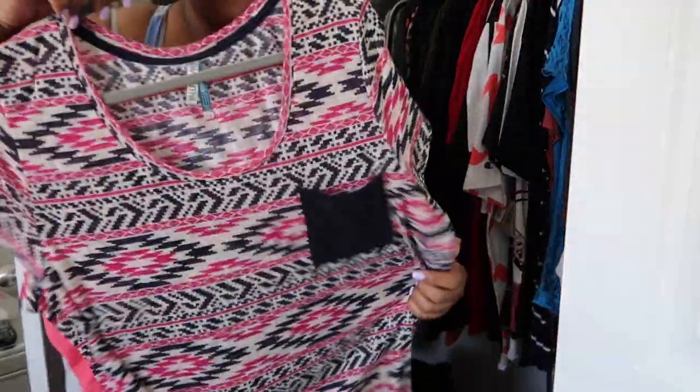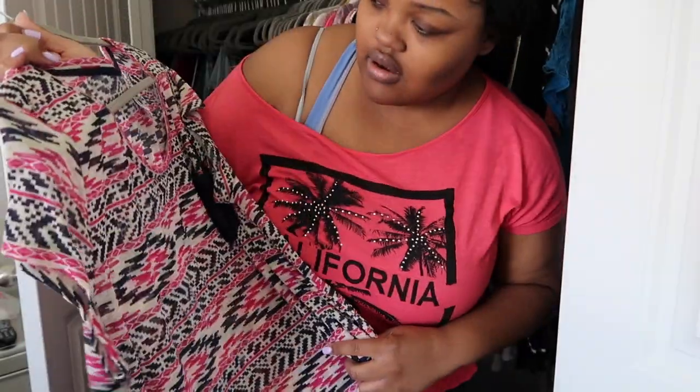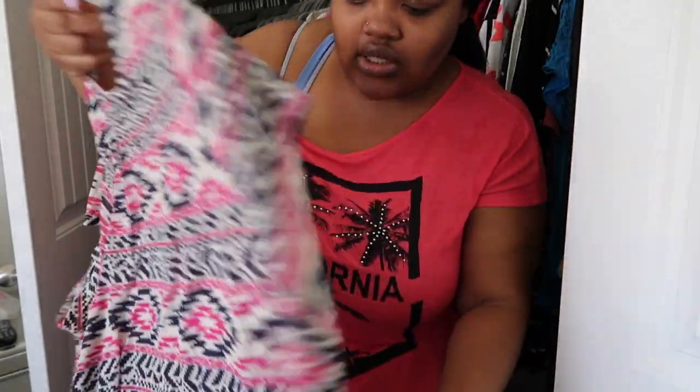I think this shirt is really cute and fun and summer, so I think I might wear this shirt right here for my videos and stuff. So yeah, I think I'll wear this shirt right here.